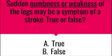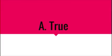Sudden numbness or weakness of the legs may be a symptom of a stroke. True or false? The answer is true.